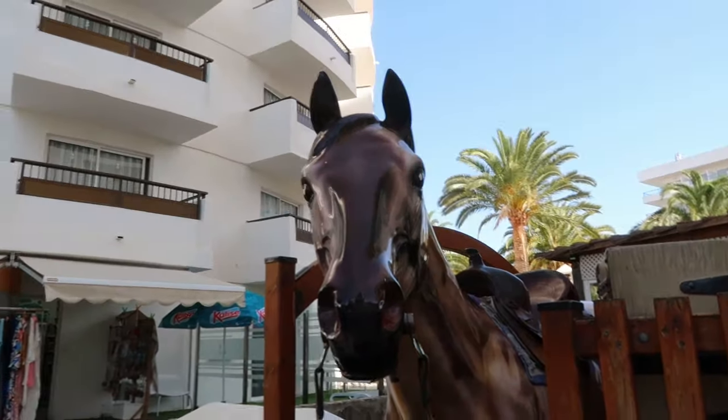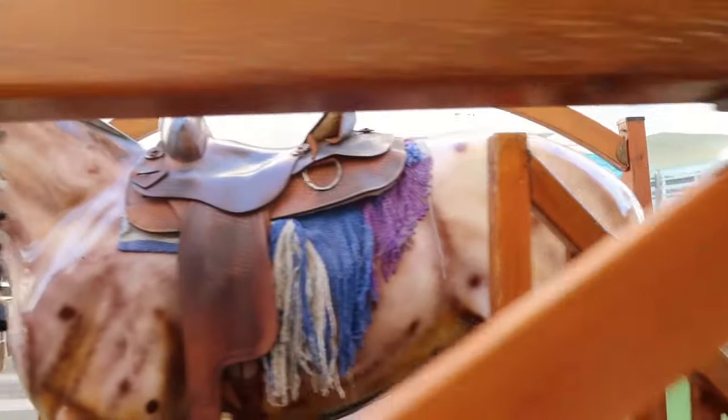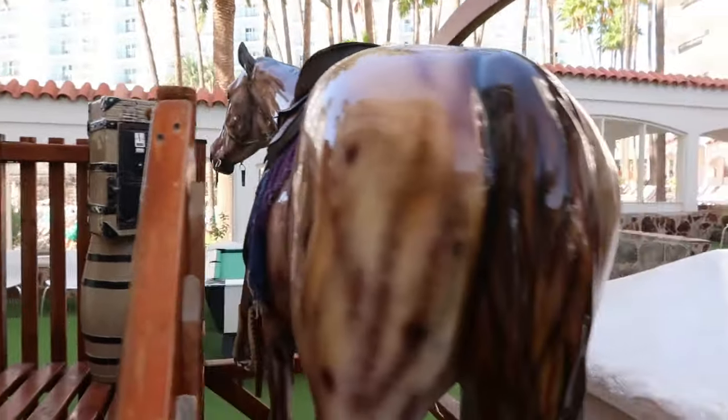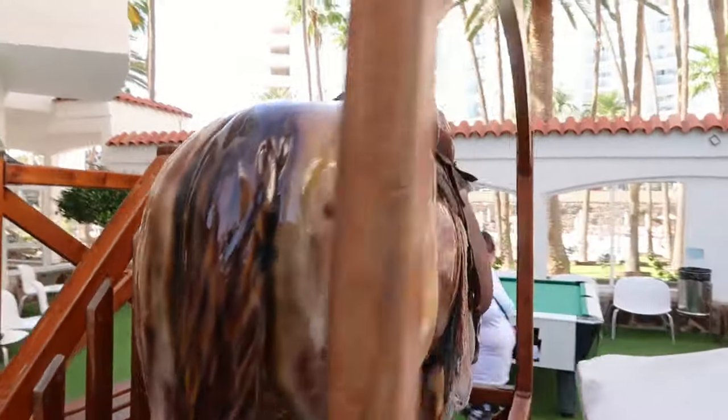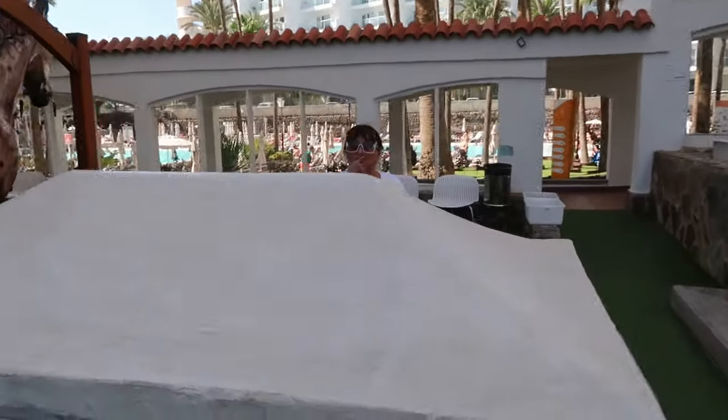So on our walk, we've just come across this, and we thought to ourselves, oh, it's like a photo opportunity thing, but it's not. It's an actual ride, you actually pay money, and I don't know if it rocks from side to side or what. We're not going to find out though, are you?